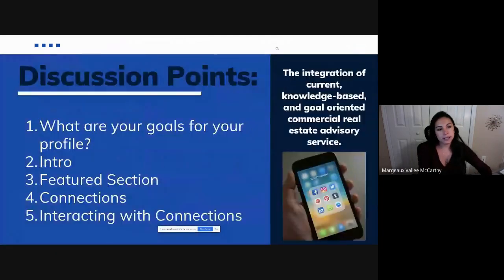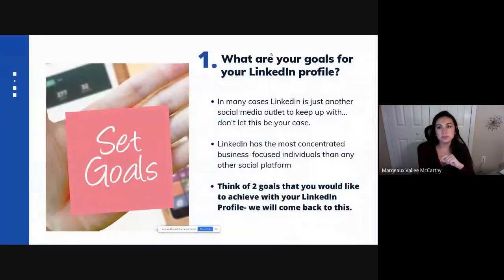So we will be discussing what your goals are for your profile, your intro, your featured section, your connections, and how to interact with those connections. So starting with your profile and what your goals are. What are your goals for your LinkedIn profile?